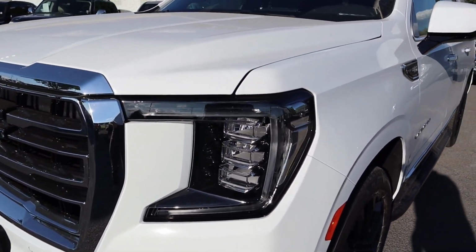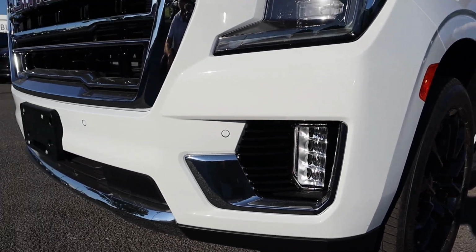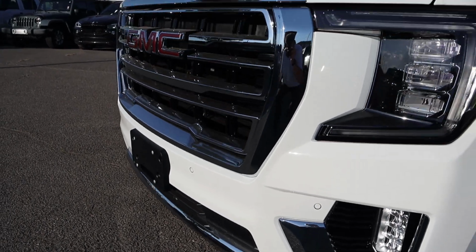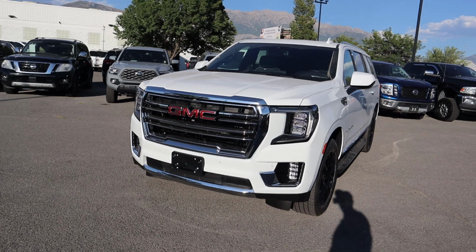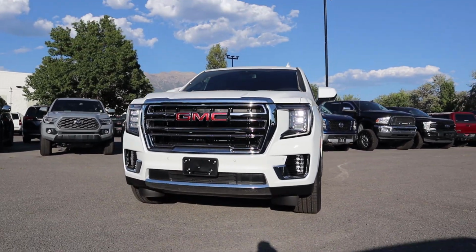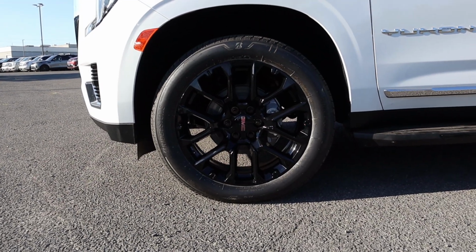We have a gigantic GMC logo there in the center, and then we've got our LED lights here off to the side. You've got the daytime running lights in the normal C-shape format. And then you got our fog light down below with the parking sensors here on the front end. And, well, let's actually go to the center so you guys can see. There's the front.